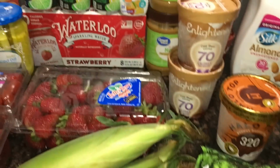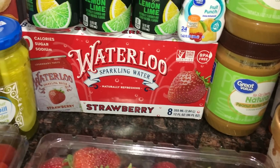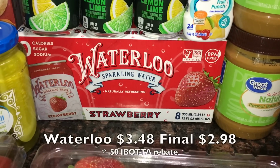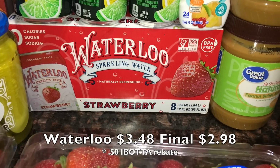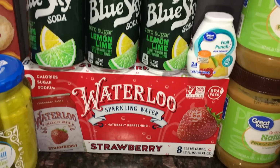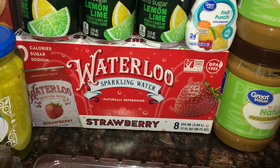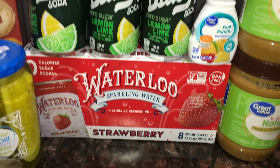Let's see, so back here we have another repeat item from last week, but we got a different flavor. This is the Waterloo Sparkling Water, and my daughter picked up the strawberry. She wanted to try that. She's not really good at drinking regular water, so this is a good way to keep her hydrated throughout the summer. She really enjoys these.